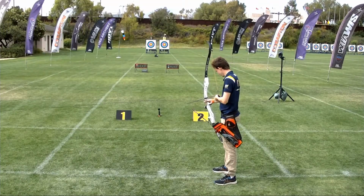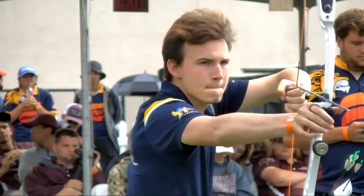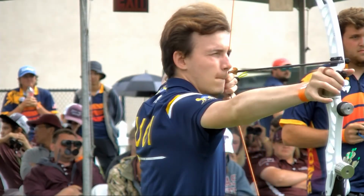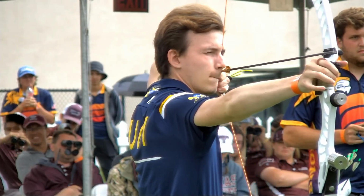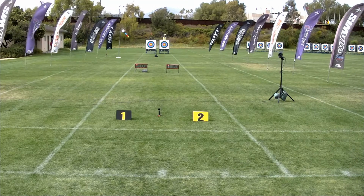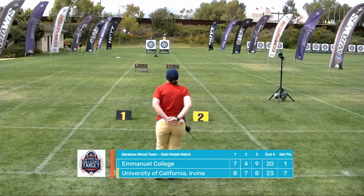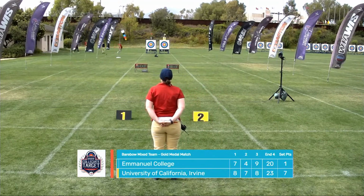I was thinking almost a 9. Maybe not. Have to wait and see. Emmanuel had a close one down there. We will see. A good shot is what they need. Ooh, an 8. We'll have to wait on the judges' verification, but that is some fantastic shooting from both of these barebow mixed teams. Putting on a show.